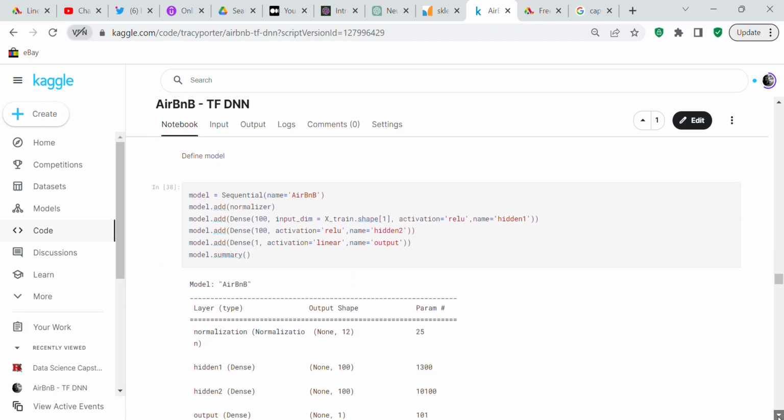And now we're going to create a deep neural network. It's going to be a sequential deep neural network.